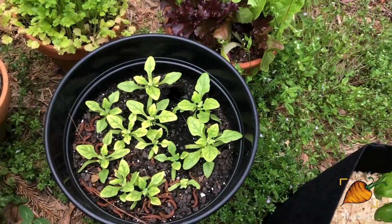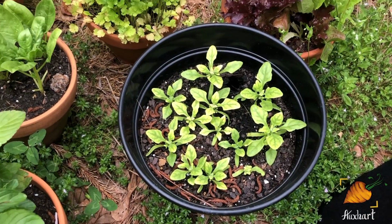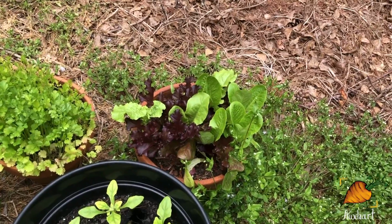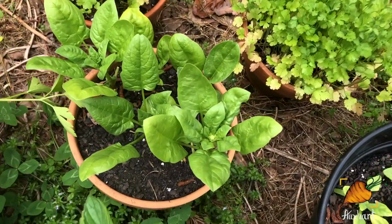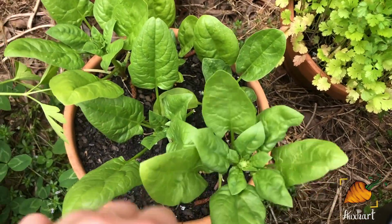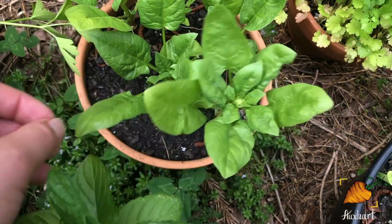We've got New Zealand spinach. That's gonna have to get thinned out now that it's really starting to come in. My salad greens are still growing, still getting baby greens from those. This spinach though, this is not a heat-loving spinach. It is flowering already, so I'm gonna have to take these leaves very soon and eat them up.